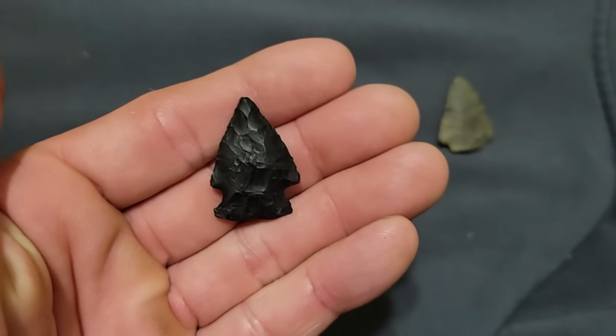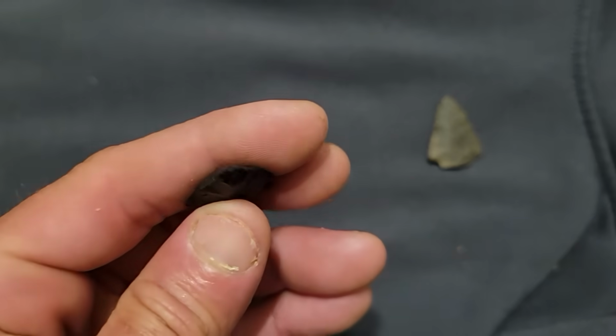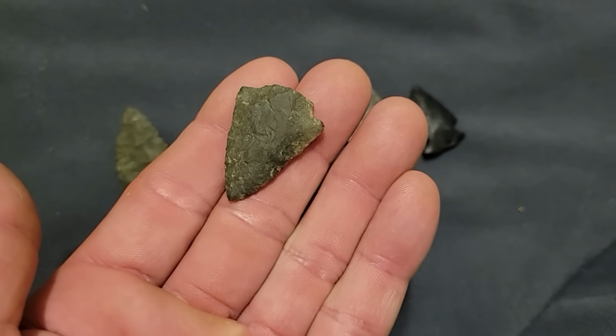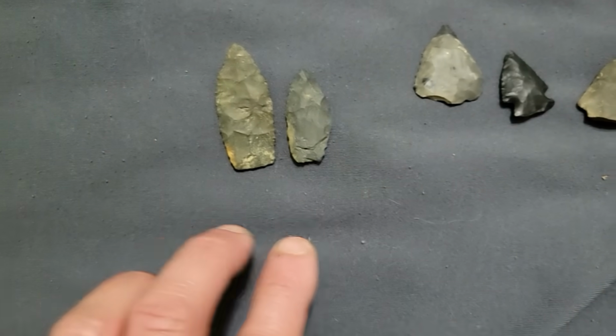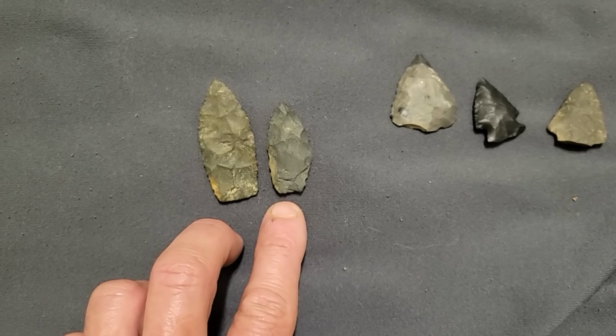this, and I don't even know if it's a Kirk. It might be some kind of Palmer. It's real nicely chipped. And I found this broken one too. It's probably a Kirk. So I'd say these points are both old. We'll have to do some looking around, but that's pretty nice.